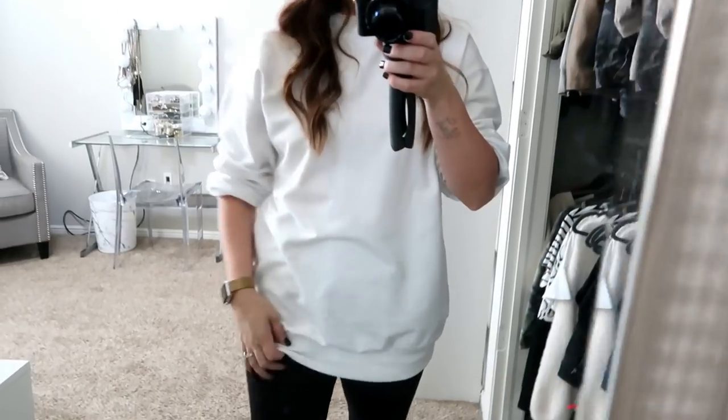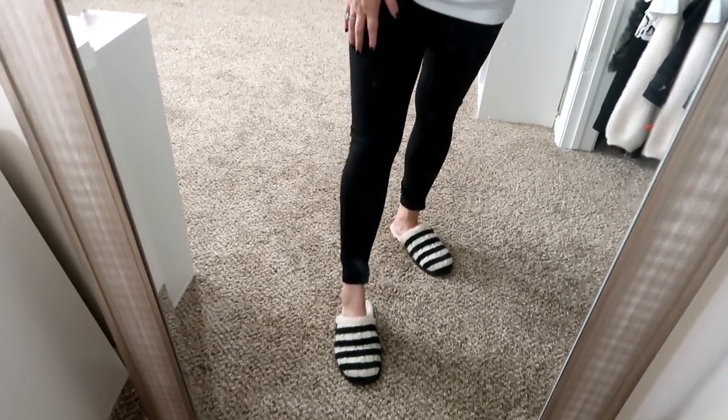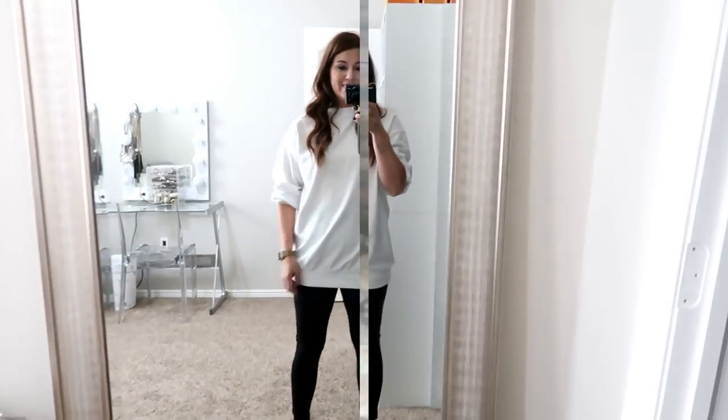Okay, so I went ahead and changed. I kept my sweatshirt on because it's still comfortable. I just put on my Zella leggings and then my house shoes. So now I feel much better.